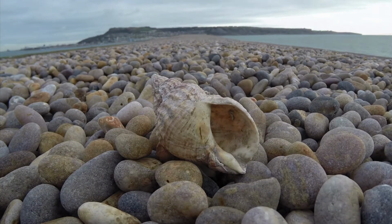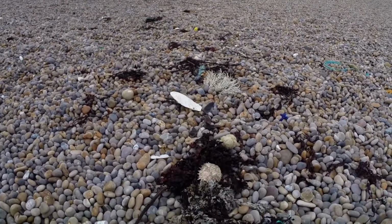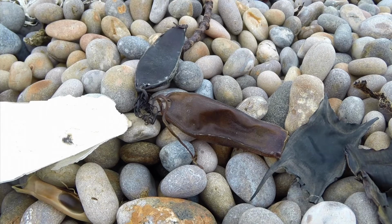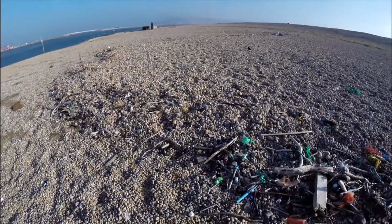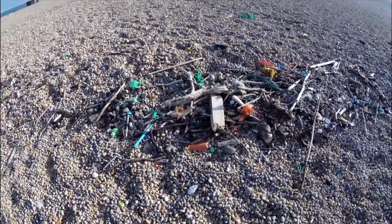Once the storm passes, all manner of exciting finds can be made along the shoreline, like cuttlefish bones, mermaids' purses and whelk egg cases. Sadly too, there is huge evidence of man's throwaway culture and the pollution across the world's oceans.